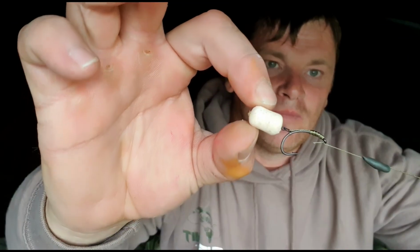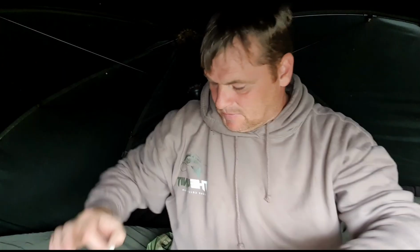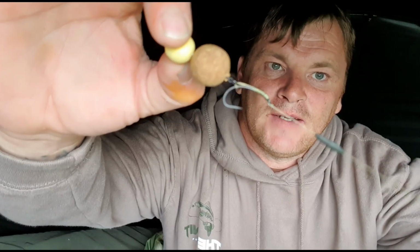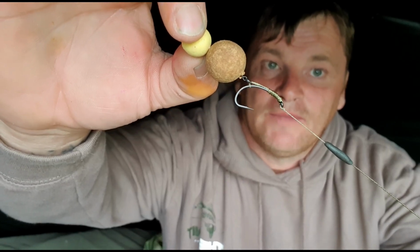I will have a look at the rigs I'm going to be using. So if you have a look there, I'm going to be using a slip D rig on both rods. Let's see if that'll focus in for you there. Yeah, with a very small little wafter on this one. And on this one I'm going to be using a snowman again on the slip D. Very versatile rig this, bottom baits, wafters, pop-ups, they all seem to work well on that.